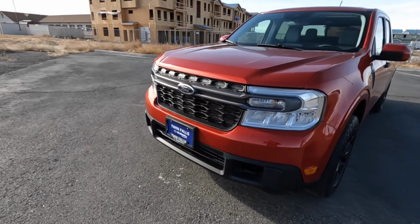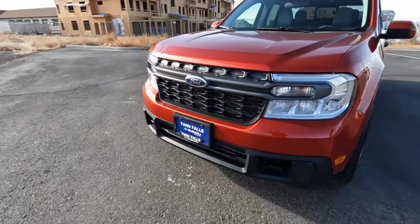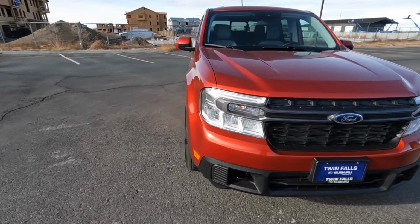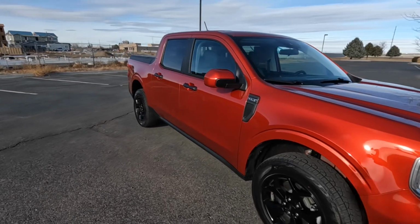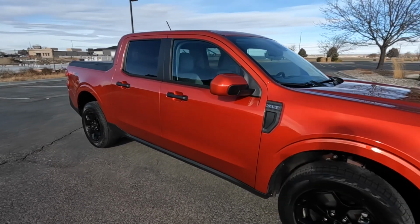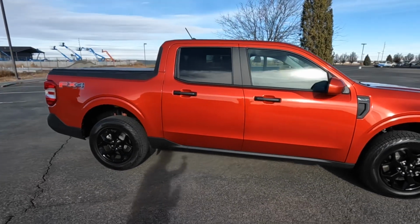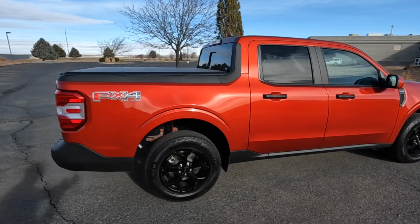This is the all-new Maverick, generously borrowed by Twin Falls Subaru in Southern Idaho, so I'll link it below if you're interested. Otherwise, let's get right to the walk around, the specs, driving impressions, 0 to 60, and final thoughts to see if it's worth your time and money. These started in 2022. 2023, the only upgrade is that you can now get the Tremor package, which involves a little bit more aggressive suspension and styling.